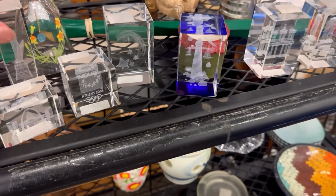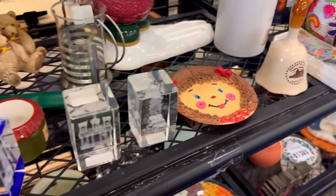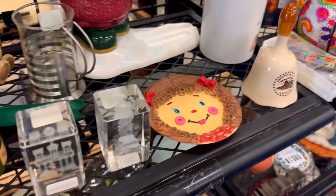Lots of laser. How much is this one though? $7.99. Better not. I know it's a Statue of Liberty, but I better not. That's a lot. Well, there's a pumpkin for you. Sartouche? How much is that? $4.99, 30% off. Some more laser glass. $7.99 is kind of a lot for that though, you guys, as far as resale.